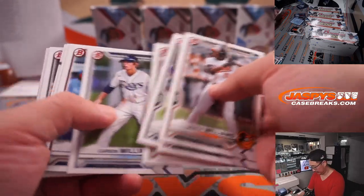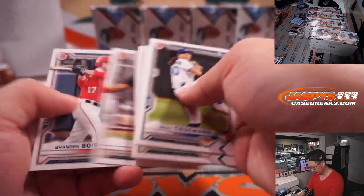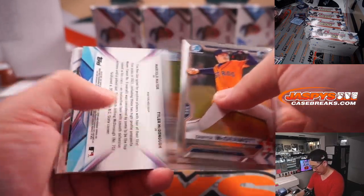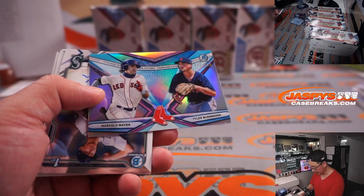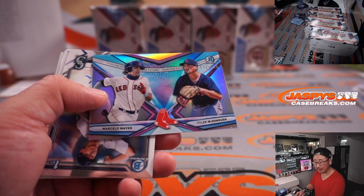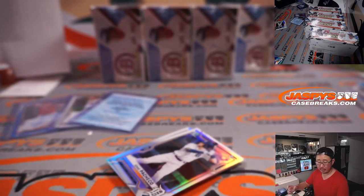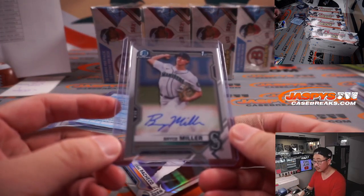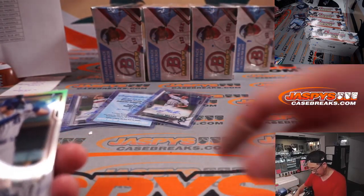Go check that. And we've got a two-player card here. Marcelo Meyer, Tyler McDonough, 232 out of 250 for Jason and the Red Sox. And there's your autograph. It's Bryce Miller, Mariners, Darren. Wait, did we get four autographs? We got a bonus autograph out of here. One, two, three, four.